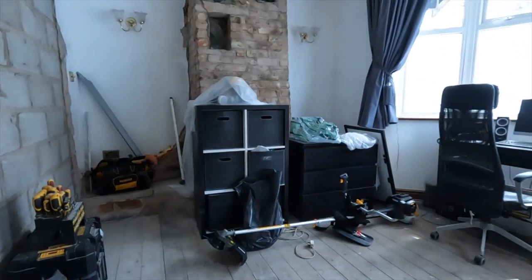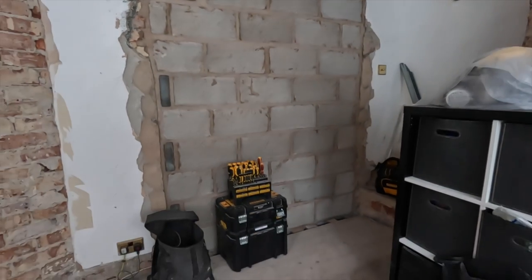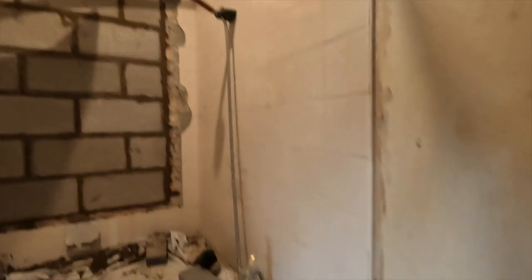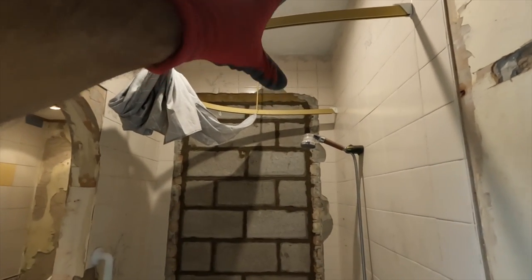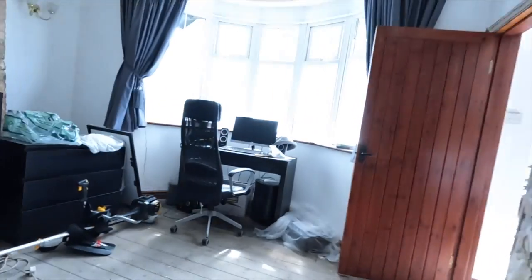I'll give you a quick look at Monday's job. There is a steel going from around here somewhere. I've got some to that wall, that's why I've done it in 7 Newton block. So we'll fettle with that when we get to it. So I'll hand you over to Alex.